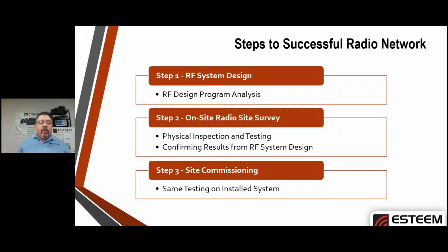What we're looking at here is 3 individual steps. The first step is the RF design program, and that's what we're going to go over today. This gives us the ability to do a math model analysis of the equipment that we're putting in. Once that's completed and everything looks good, we go out and do a physical test at the site itself.